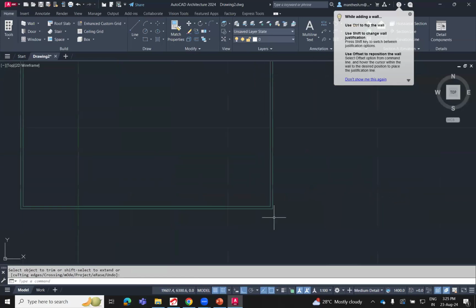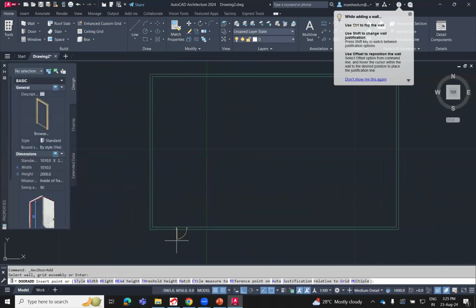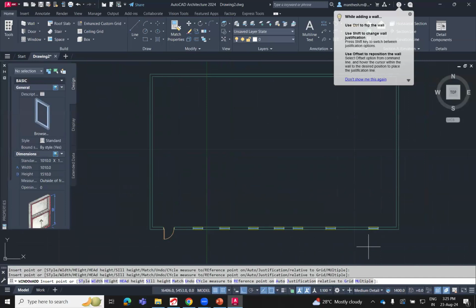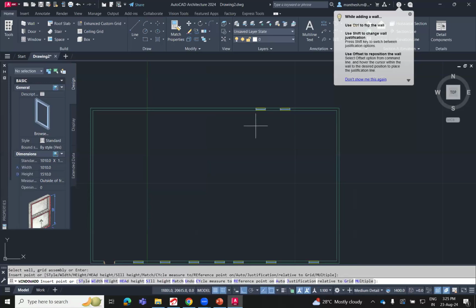See what happens if you use AutoCAD Architecture. I want to have some doors here for the entrance. Let me add a door. And I need some windows. If you use only a few commands in AutoCAD Architecture, it will be more than enough to create a complete layout plan. And here, at any time, you can customize your assets.